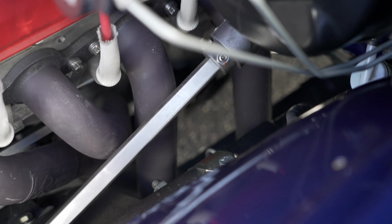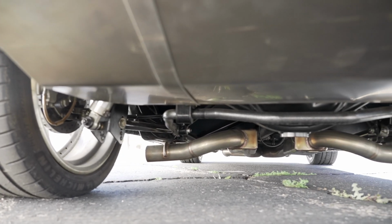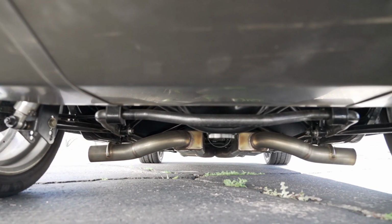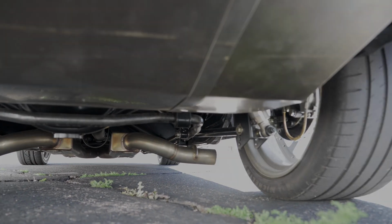So we ended up doing 1 7/8" Hedman headers, powder coated black, down to a 3-inch stainless steel X-pipe, and then out the sides, it's 3-inch all the way back with 2 Spin Tech mufflers.